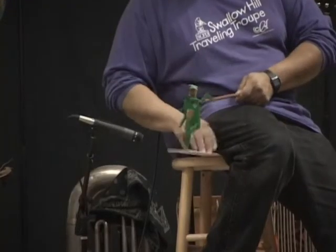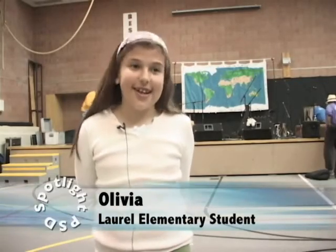I like the little lumberjack. It was funny just watching him dance. He goes from so slow to like da da da da da da da da da.